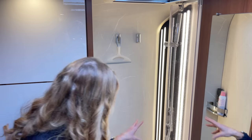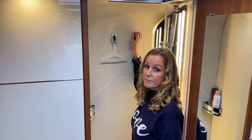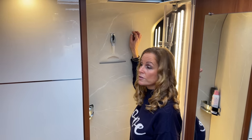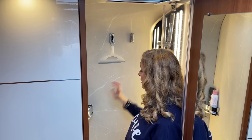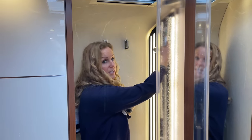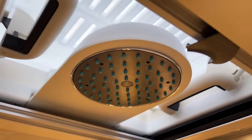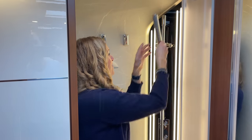Perfect. Lovely shower. You've got hooks in here, which are a great idea because I've never seen any of the bathrooms with the hooks. So you can hang your towel or your face wipe, face cloth or something in there. You've also got a little shelf to put all your little bits and pieces in here. With this shower, I've actually got, is it called a rain shower? That comes from the top, so you've got two different showers. This is the shower that I use because I don't like to get my hair wet.